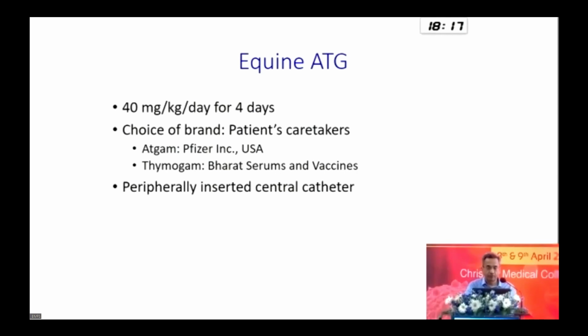So the standard dose of equine ATG is 40 milligram per kilo per day for 4 days. My understanding is that 2 brands are available. Earlier, Pfizer's was available, which is no longer available, and the Bharat Serum one. So the choice was the patients' and caretakers', depending on their finances or their choice. And a PICC line was inserted in most of the patients.